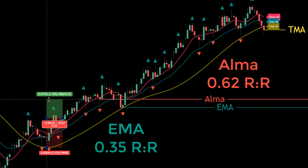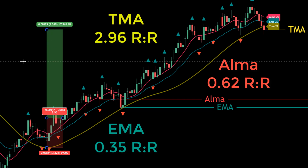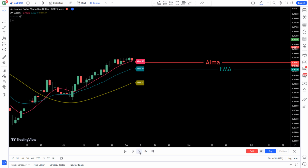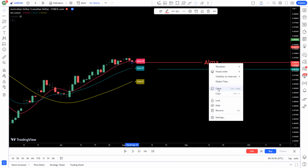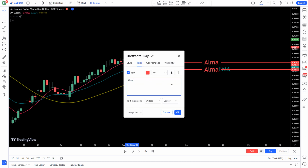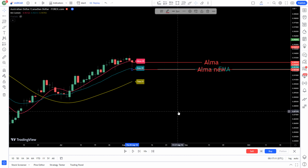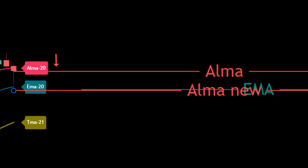Depending on which moving average you pick, your R to R would have been anywhere from 0.35 up to almost 3 to 1. Now, I want to show you a way to use moving averages to potentially trail your stop even further. Before, we got an alert that price closed below the average and we exited right away. What we're going to do now is when we get the alert, we're going to move our stop to just below the recent candle and wait until we either get taken out or price moves higher and we get another alert. Here's our first signal on ALMA.